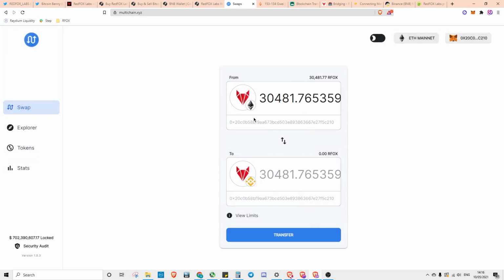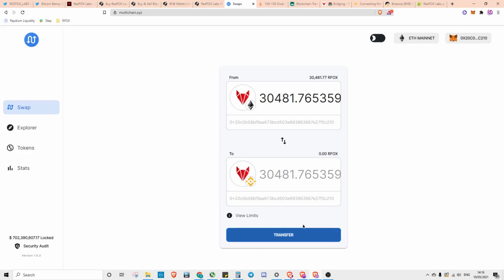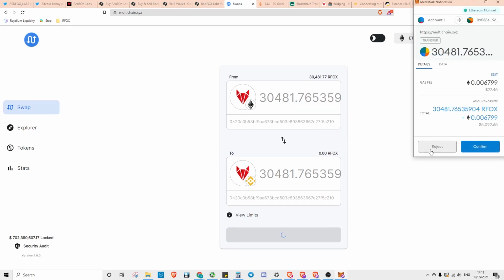Okay, so let's jump in here. RFOX, we're going to send that from here to the Binance Smart Chain. All is fine here. Limits are unlikely to apply to you unless you've got 3.4 million RFOX. Transfer.